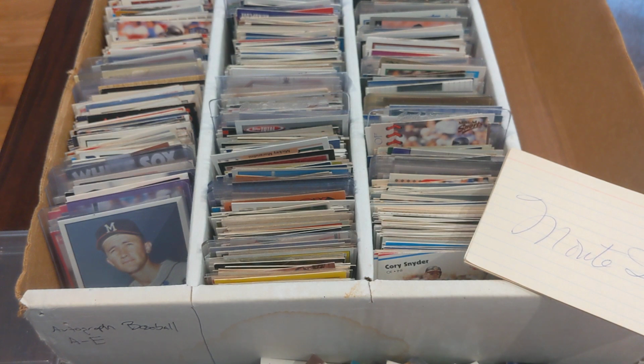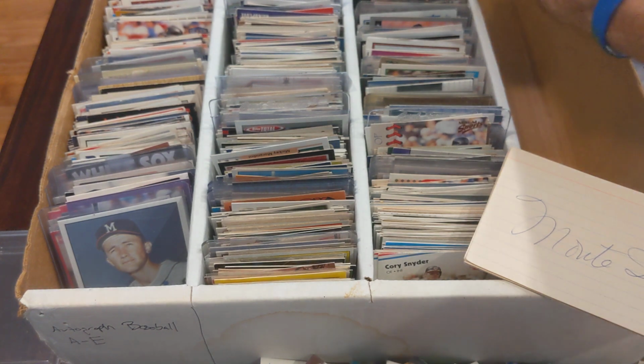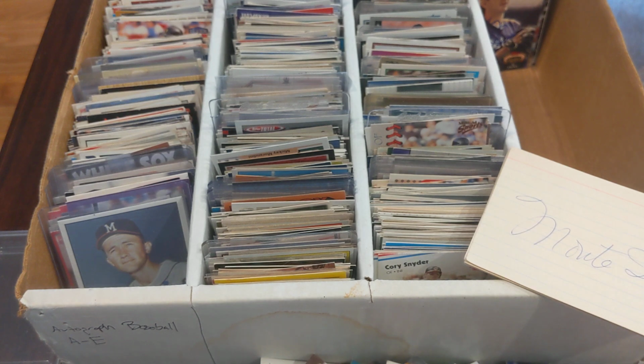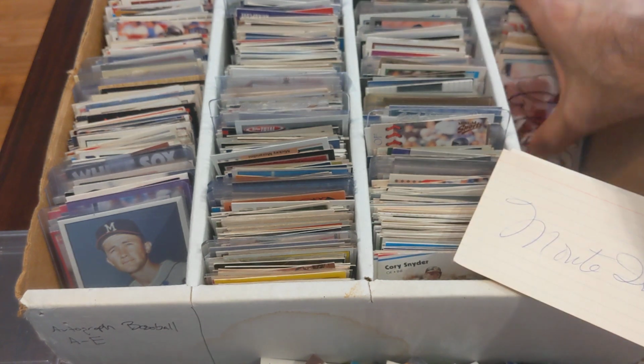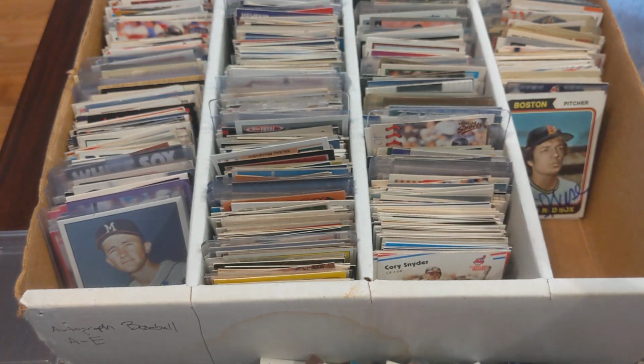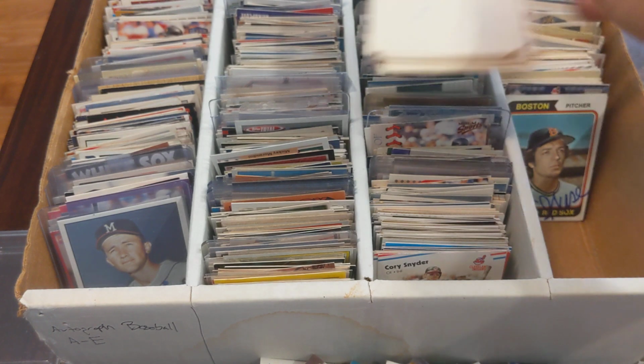Man, a lot of autographs, a lot of stuff I'm going to have to look up. I'm going to have to figure out what to do with a lot of these things, man. But what a cool collection to go through. What an amazing box. There are still thousands and thousands in here. This is amazing. What a cool collection to be able to go through, man. What a privilege.